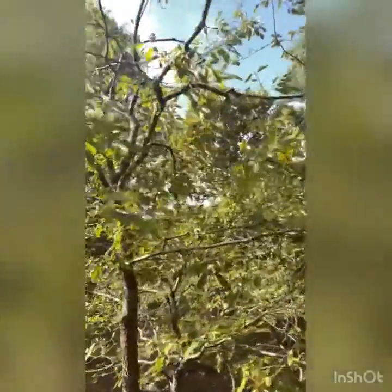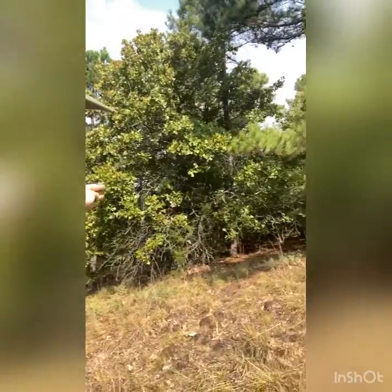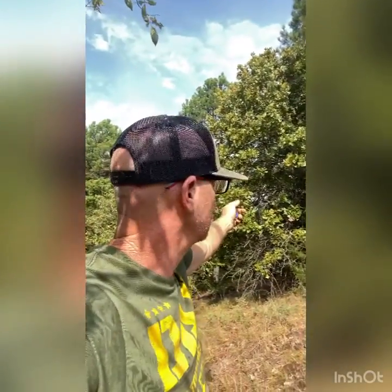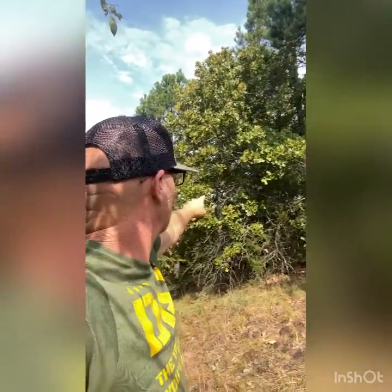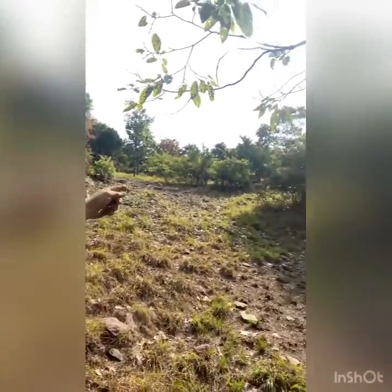See the persimmons? Persimmon trees all the way back down through there. And then this is a draw that comes around and comes out into a saddle right up on top of that, right through the doe bedding. So them bucks will come right through that doe bedding, and then they'll follow this ridge all the way around like this. They've always come through here.